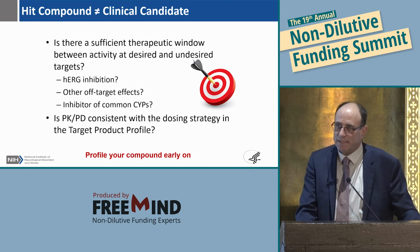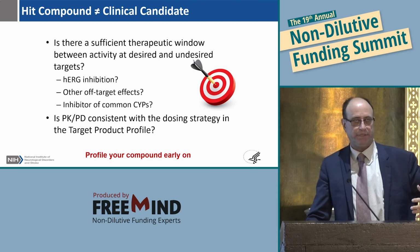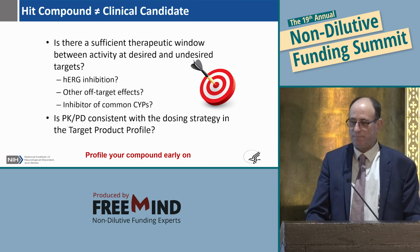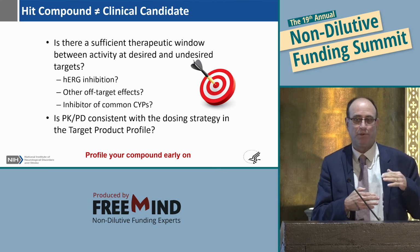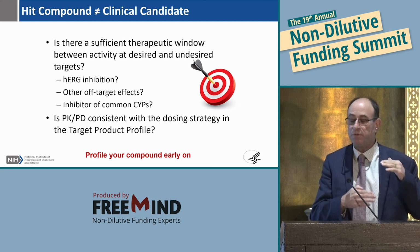Also, I see this a lot of times with people overreaching with their starting point. I always say be conservative on your starting point. If you think your compound is a development candidate, great. Is it really a development candidate? Do you have all of the data that we would be looking for in a development candidate? Because your milestones are going to be set up by what you say it is.